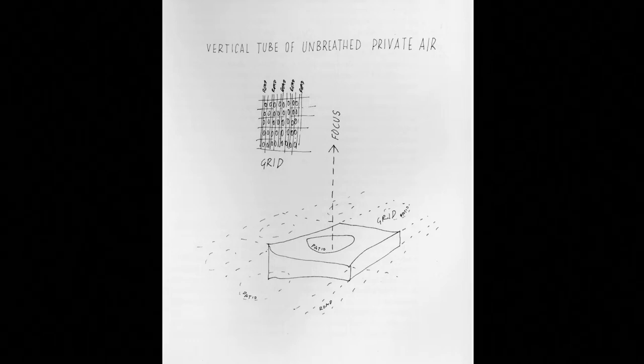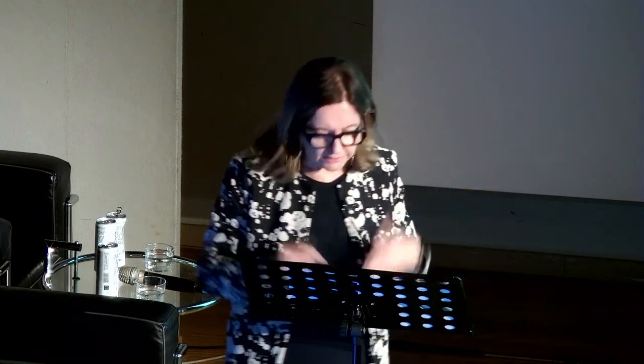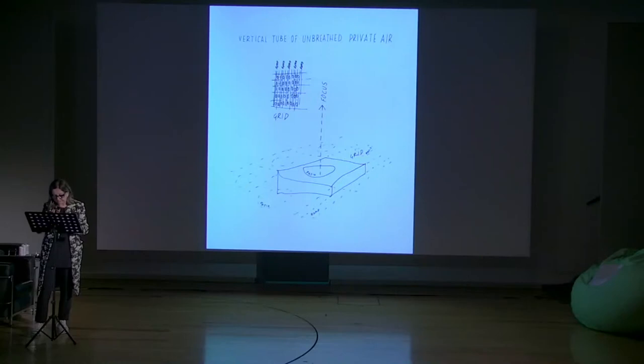So the fortification is all about producing this tube of air, the unbreathed air, which in many ways uncannily somehow anticipates the current obsessions we have with unbreathed air in airplanes, in restaurants, and in public buildings. Unbreathed air, in a way, is the ultimate measure of privacy in an ever more congested and contaminated world.